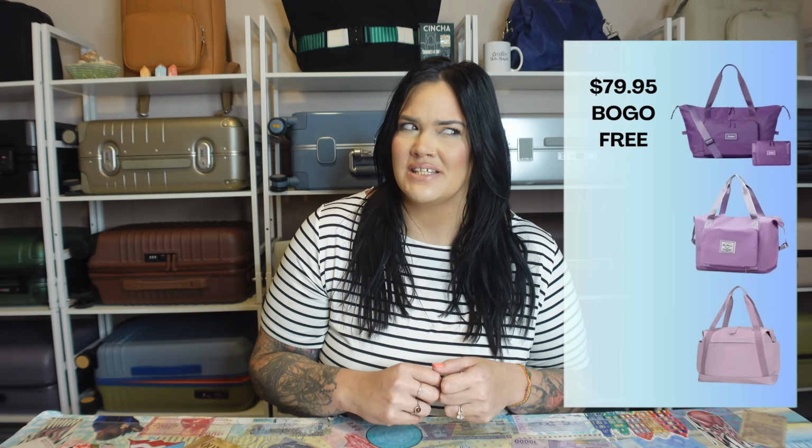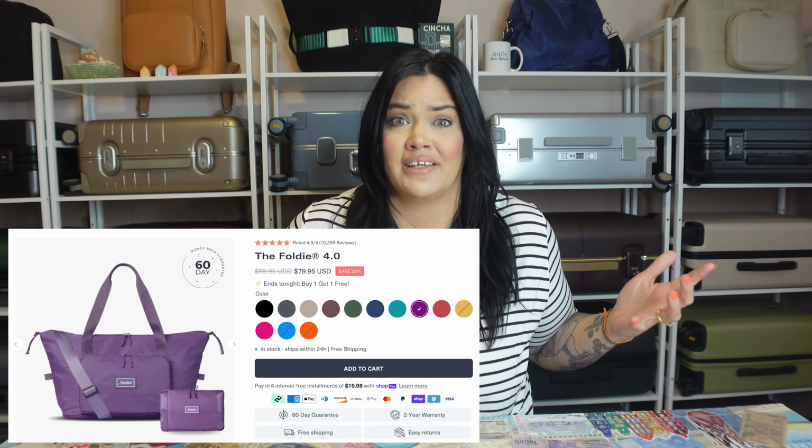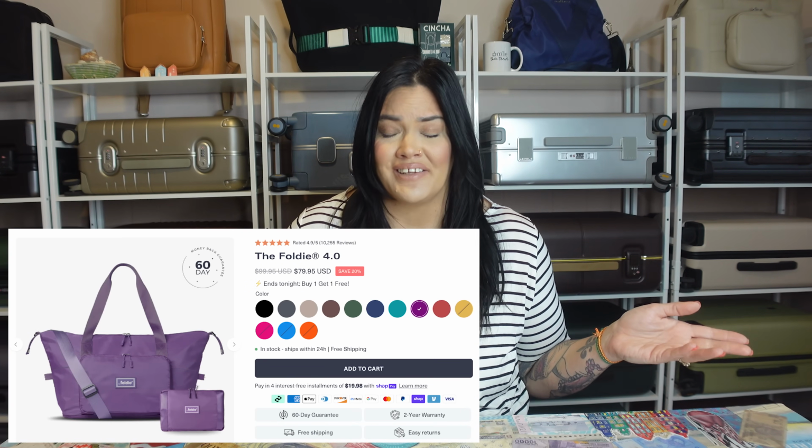It says that the original price is $99.95. The current price says $79.95, but it also says buy one get one free. So I guess you do have to spend the $80, but you get 2 bags. And the other one I got was yellow. And it does come in like a gajillion colors. I think 13 or 14 the last that I checked.